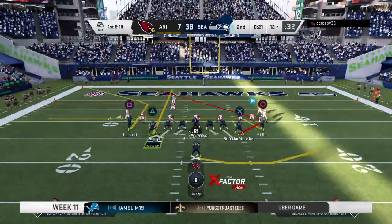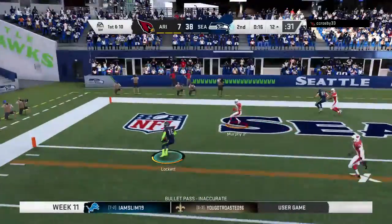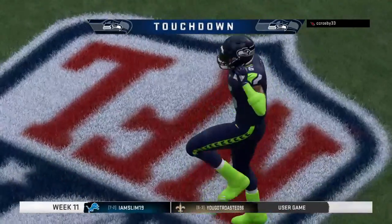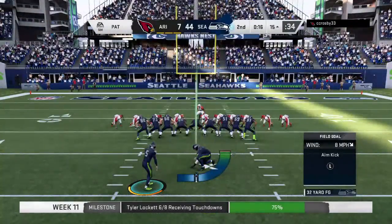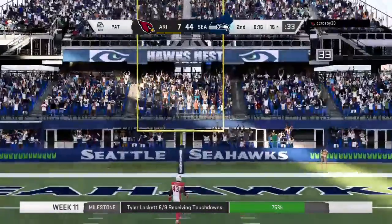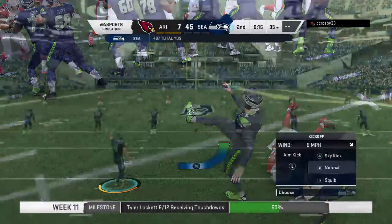Now Wilson on first down. And he's got it. And he will score. Touchdown, Seattle. Tyler Lockett, as the first half is winding down, as his guys continue to pour it on. Extra point up and through by Myers. And the rout is on here in this first half.